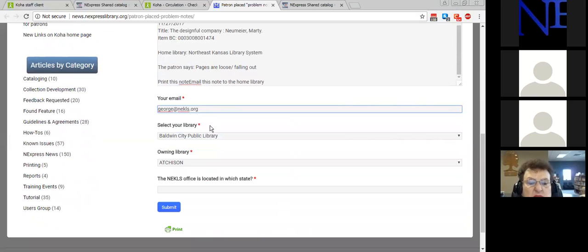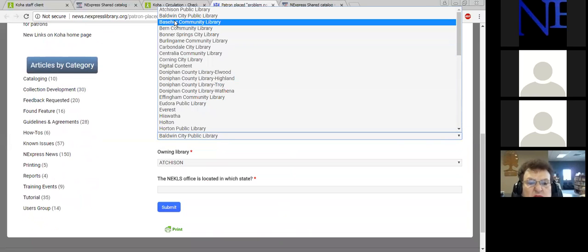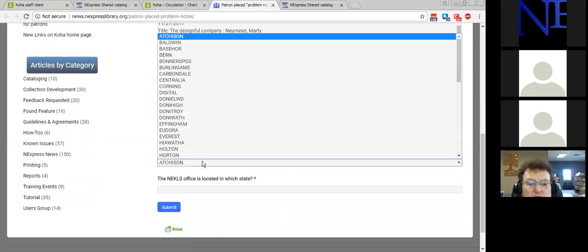Is there a way to do this when the patron comes up to the desk and says the pages are torn? Instead of saying, well, go log into your account and do a note, is there a way for staff to do that? Because it's a really cool idea. I could put this link somewhere where it'd be easy for staff to find. Yeah, that's a good idea.